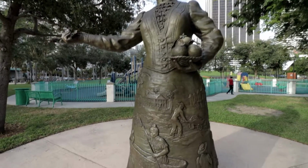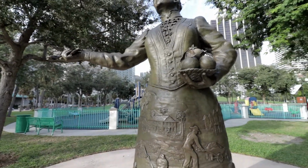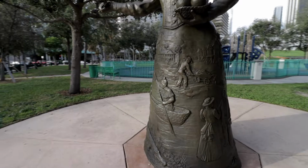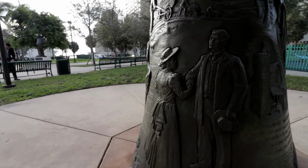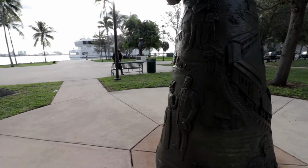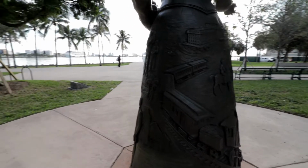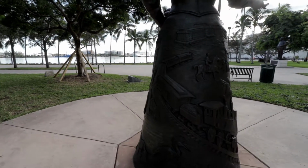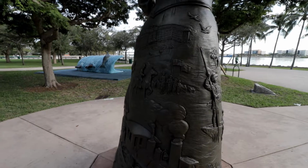So as you look into some of the details here, you see some of our natural fruits here in Miami. And then on her dress, what's really interesting is the history, the story of what Miami is. Here she is with the negotiations with Henry Flagler. You can see all the developments. You can see some of our natural species in her dress. So you see here the train. It's a little bit dark, but you kind of see the horses, some of the battles we had, etc.